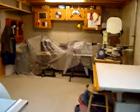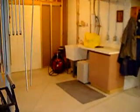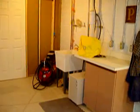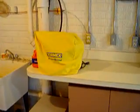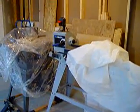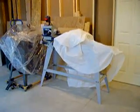So back in the corner over here is my air compressor, a little stationary tub, sharpening system. Underneath the yellow is my Tormek sharpening system I use for my lathe tools and chisels. Delta lathe, 14-inch lathe, probably my favorite tool. Favorite thing I enjoy doing the most is turning.